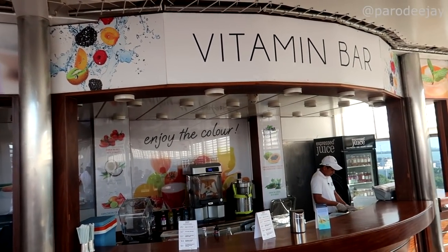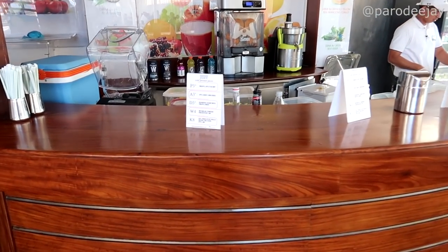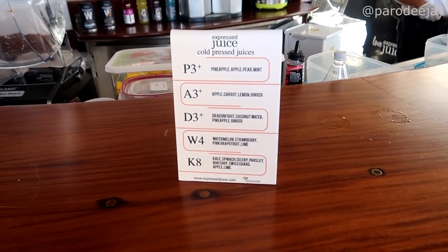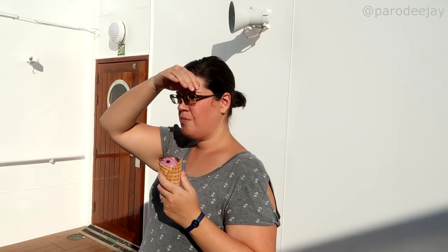Something new. Yeah. So here on the other side we have the vitamin bar where they look to be doing juices. Let's learn. Cold pressed juice. Oh, we'll bring our gelato up to deck 12. This is an expansive deck.